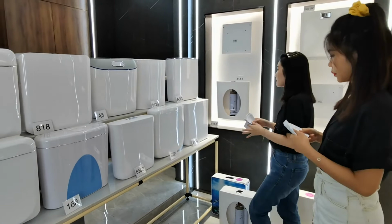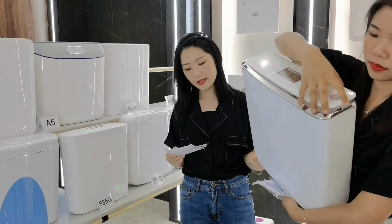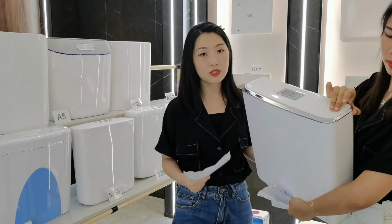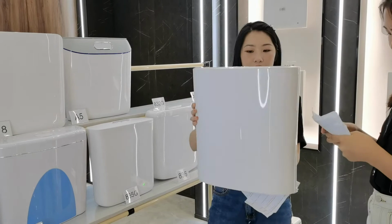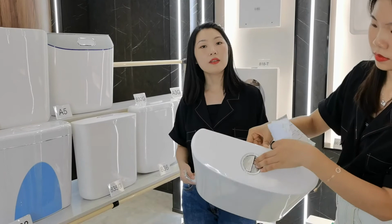Yes, this item number 83G, there are white and ivory available, chrome and plastic button options. The max flushing volume is 8 liters and velocity is 2.2 liters per second. And the next model number 832G, it can be customized to ivory color. The max flushing volume is 8 liters and velocity is 2.3 liters per second.